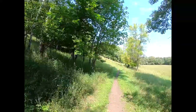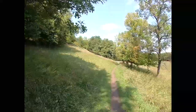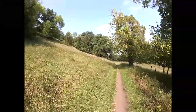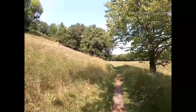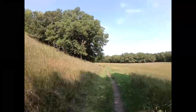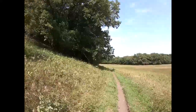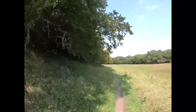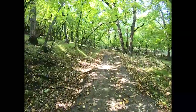Looks like we're going back into some prairie here. It's in the low to mid 70s today, so it's a really, really enjoyable hike. It's really comfortable out here today. We are back in the woods again. So this trail really does weave in and out of the woods, out in the prairie, back in the woods. It's ever changing. I like that.